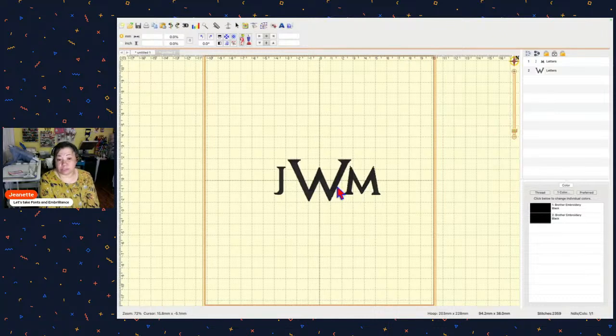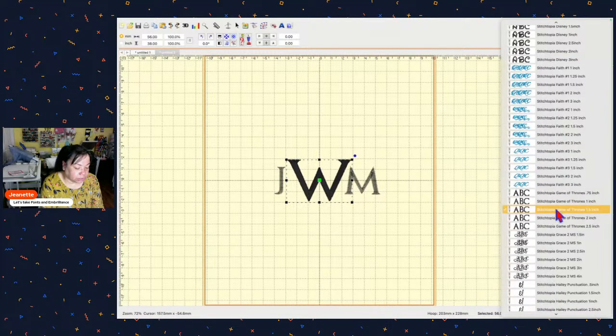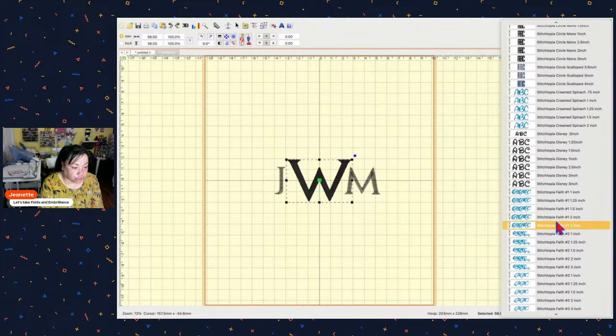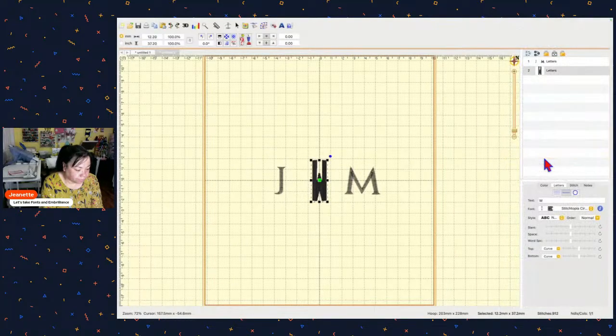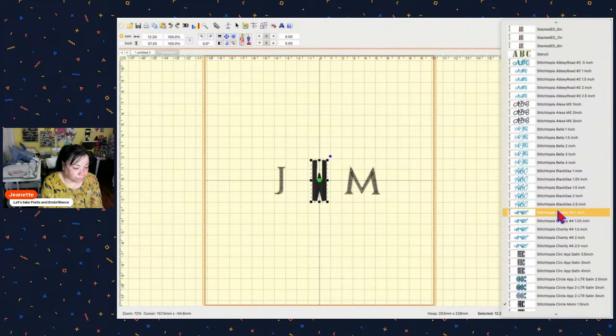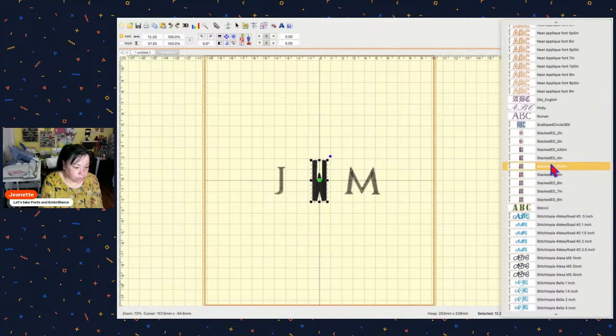Now, I'm going to be honest with you. I don't like the way that looks because I think the W is a little bit too much on the wide side. And it's not really, monograms are supposed to look a little closer. So to me, I think I will go in here and I'll probably search for another monogram, you know, another W to put in there.